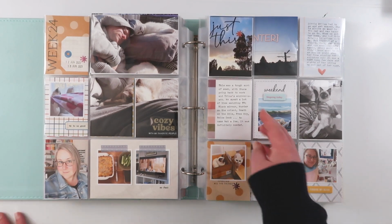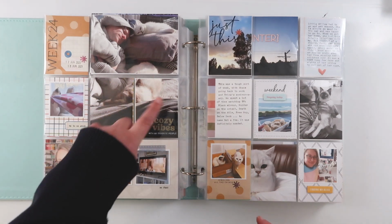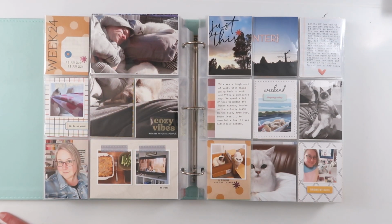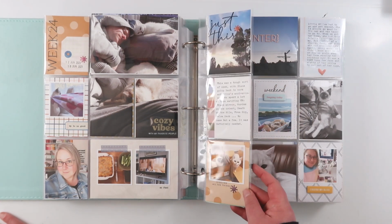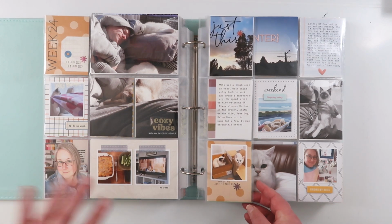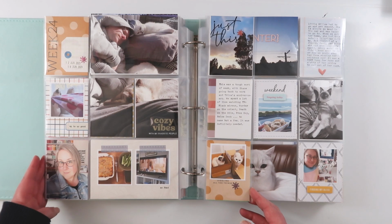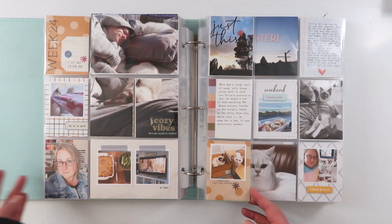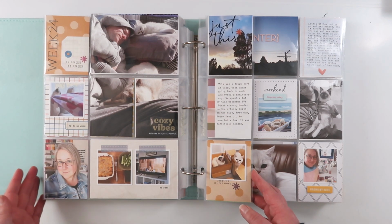I think I had a little bit of extra photos this week because I did do the enlargement here, and I love how the enlargement looks, but it does take away a lot of valuable real estate when we're talking about small pages like this. So I just grabbed another page protector and trimmed down the edge of it, so I had these 3 extra 3x4 pockets. So I added 3 extra cards onto this week just to tell a few extra stories. It was a little bit of a sad week for me with the anniversary of the death of one of my very dear friends.